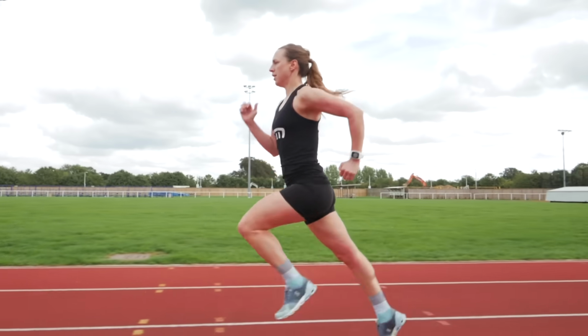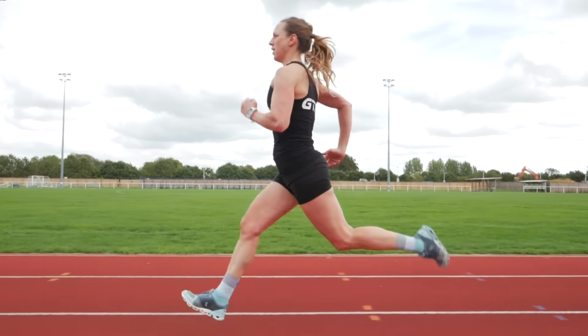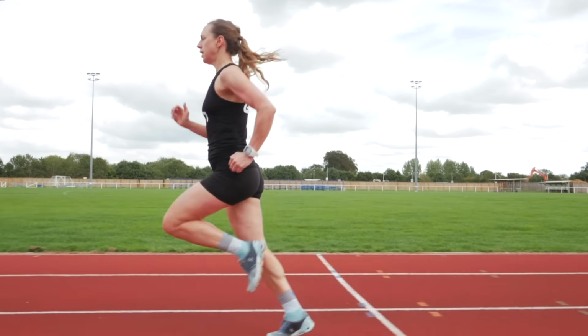It's essential to make sure you vary your training at different paces so that your body can adapt and get fitter and stronger. So for example, if you're doing an easy run, it needs to be easy from the start right the way through to the finish. And then if you're doing race pace efforts, for example, you need to make sure that you're running at race pace, not faster at the beginning and then slower at the end.